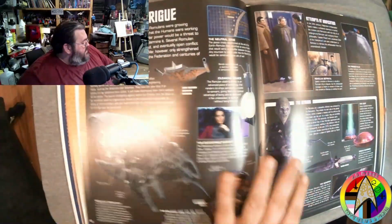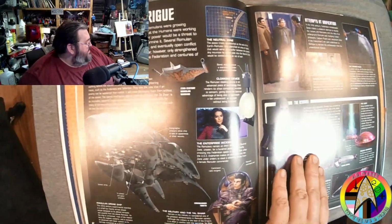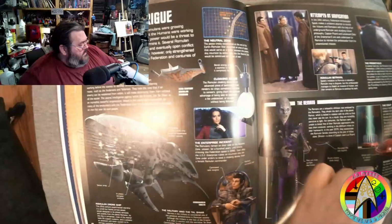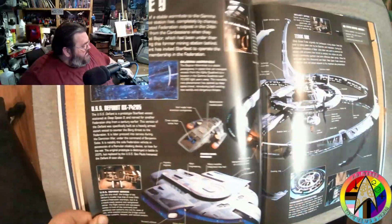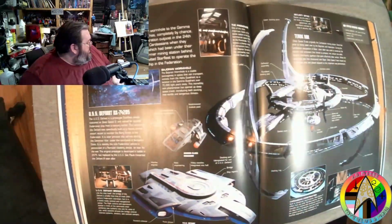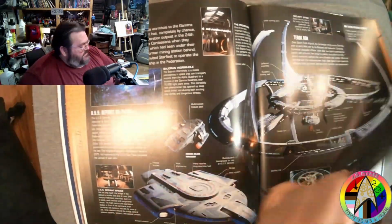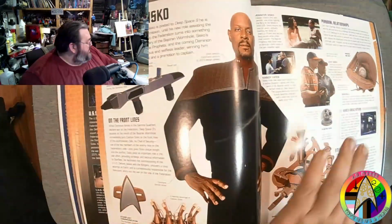Got more stuff on the Romulans, got stuff on the Remans. Can look at the cloaking device. Let's see. Then we finally get to Deep Space Nine. The Defiant gets a couple of paragraphs and a picture of its bridge, but they don't really care much because they don't care about the Defiant. They don't care about Deep Space Nine.